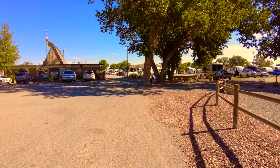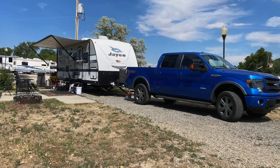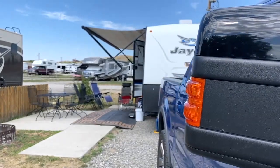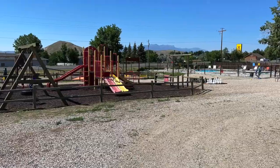What's really cool is over to the right is where we got our campsite, because we're right by the kids area, which I'll show you here. They've got a cool swimming pool.